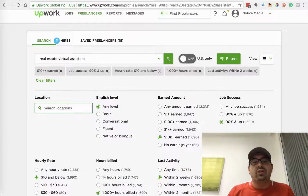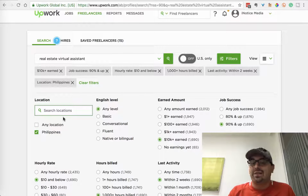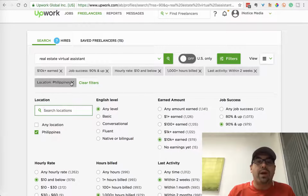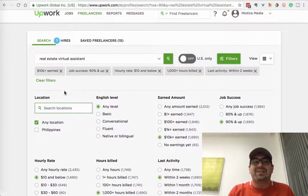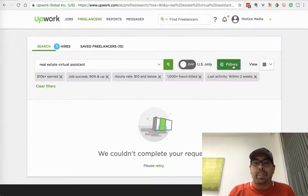There's also one other thing here. If you're looking for someone specifically in a certain area, for example, the Philippines tends to have really good, great people, you can select that, but I'm not going to select it right now. So I'm leaving it on any location. All right, so now the next thing I'm going to do is fold this up. And what just happened?